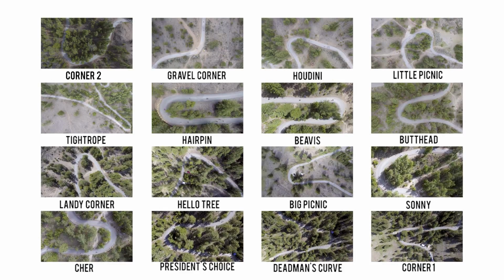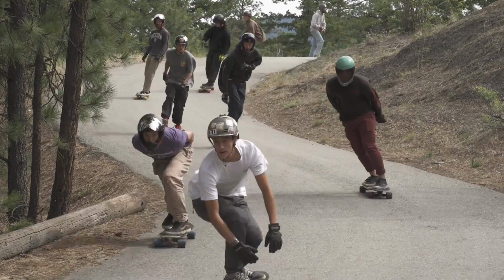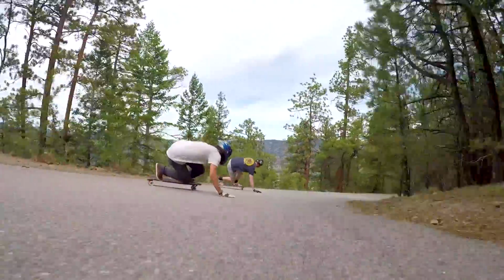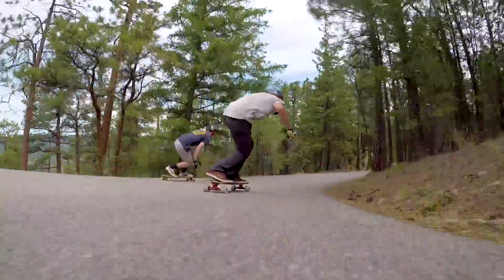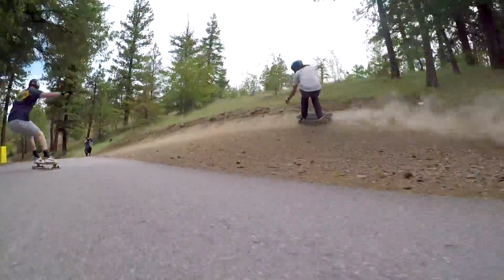Yeah, so you drop in, first corner you hit is corner 2. It's got kind of a little bit of a right sweeper. Usually people do a couple little tweeter slides into it. And immediately you have one of the best hits on the whole mountain, this dirt wall ride to the right-hand side that's tilted up. You just surf it like a wave.